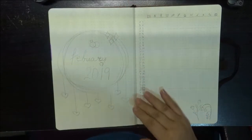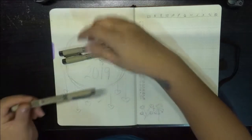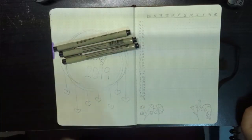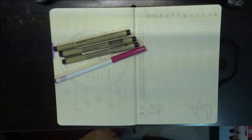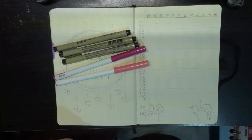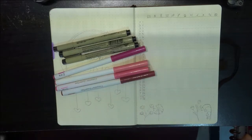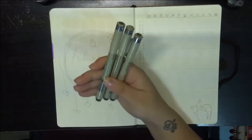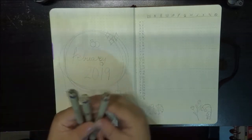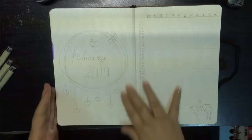We'll do February. So as always, we're going to be using our microns. And I gotta choose colors. We're gonna go with this pink, and this is red. So these are Crayola Super Tips, as always, and Big Micron. Size 1, 3, and 5. Let's do this.